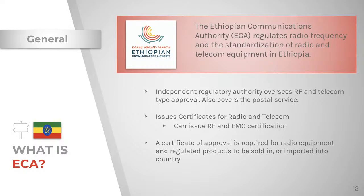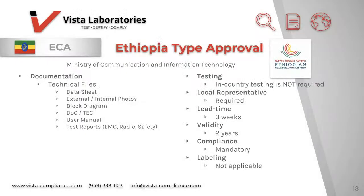The Telecommunication Authority for Ethiopia is for granting regulatory type approvals covering products under multiple categories. These categories cover telecommunications, wireless radio, short-range devices, and IoT devices.